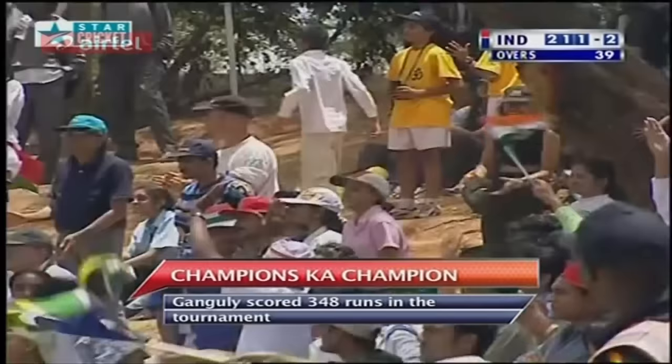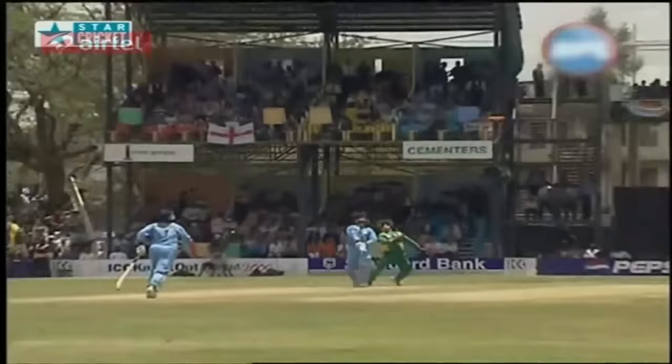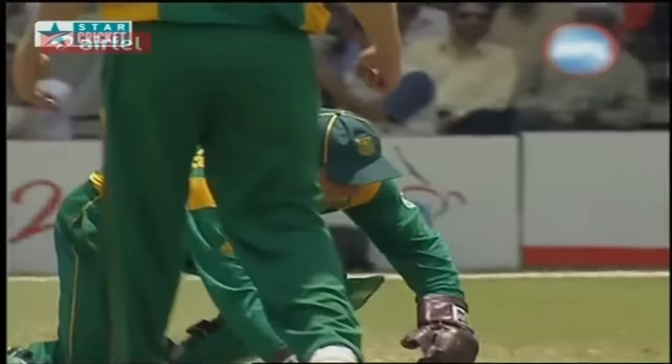Variably. First ball. Change of bowling. Nothing special in the bowling. But just change of action. Change of pace. And a mistake is made by the batsman.